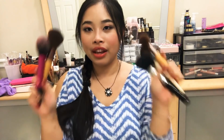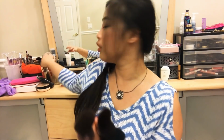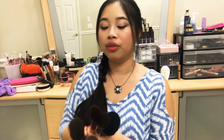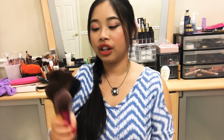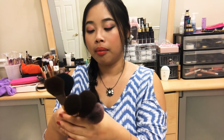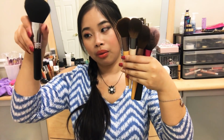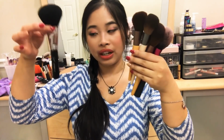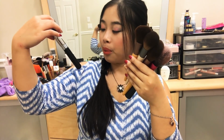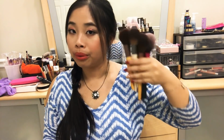So these are all my favorite face brushes, and I keep them in the first little compartment right here. They're all super soft, super nice. You can tell that most of them are affordable. This is the only one that's from a professional high-end brush brand, if you would. This is Sigma. All the rest are Eco Tools and Real Techniques.